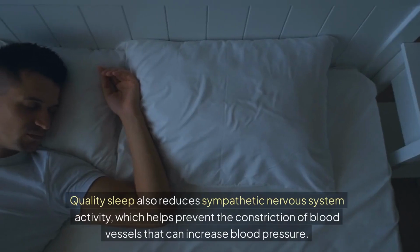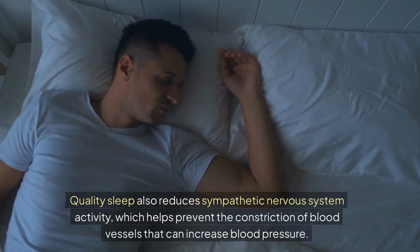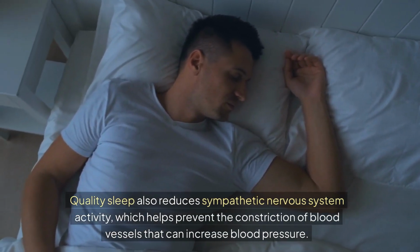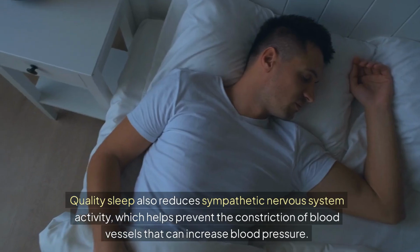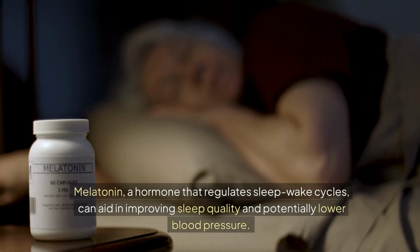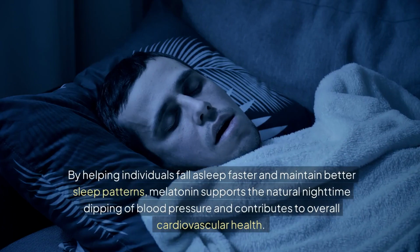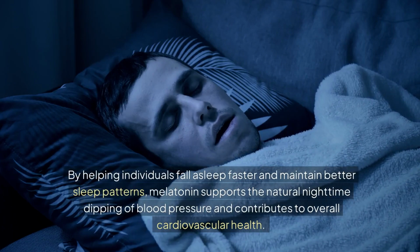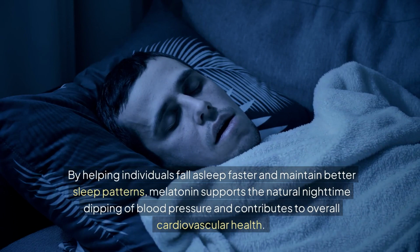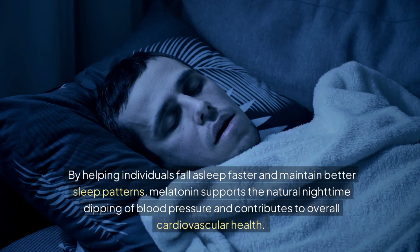Quality sleep also reduces sympathetic nervous system activity, which helps prevent the constriction of blood vessels that can increase blood pressure. Melatonin, a hormone that regulates sleep-wake cycles, can aid in improving sleep quality and potentially lower blood pressure. By helping individuals fall asleep faster and maintain better sleep patterns, melatonin supports the natural nighttime dipping of blood pressure and contributes to overall cardiovascular health.